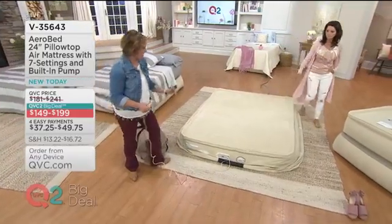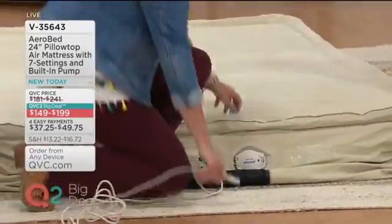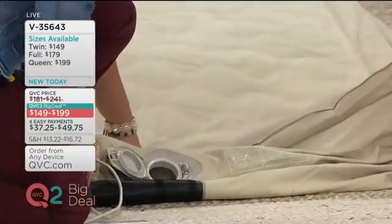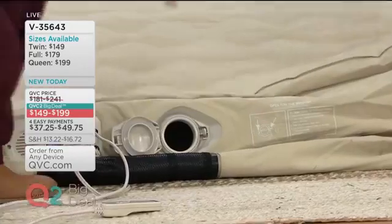We're going to roll this up. Now, here's the other option as well. You have the whoosh valve. So if you open up the whoosh valve, then that's where you can actually push the rest of the air out if you want to, like a traditional aerobed.